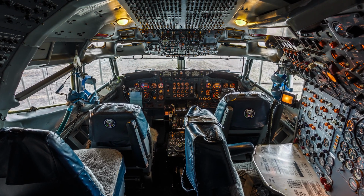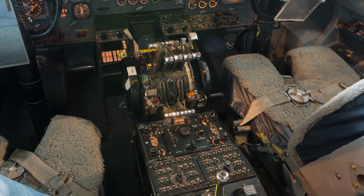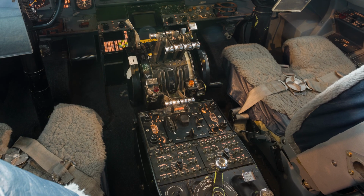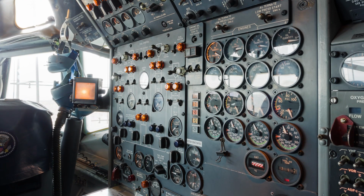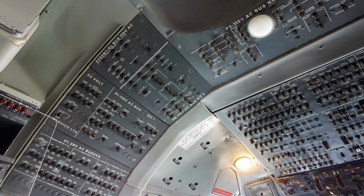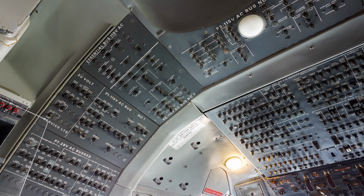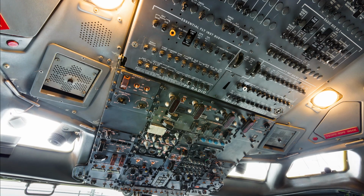The cockpit is almost identical to that of the Boeing 707-320B, used by so many of the world's airlines. It had a 3-man crew that included a flight engineer. The presidential flight crews received their initial and recurrent training at the TWA Training Center in Kansas City, Missouri.